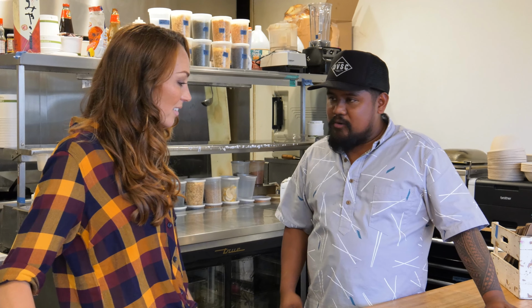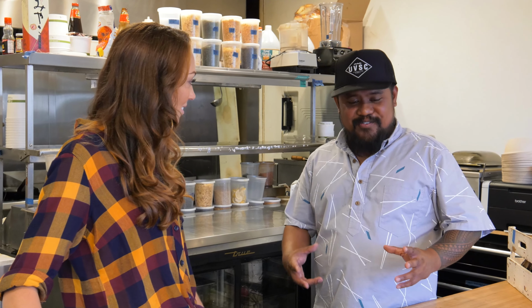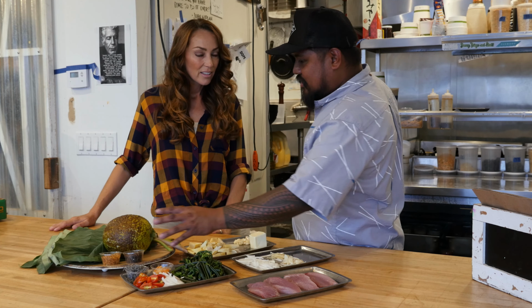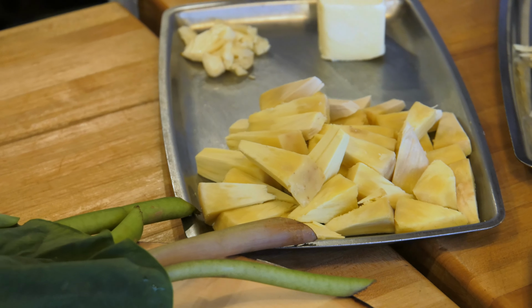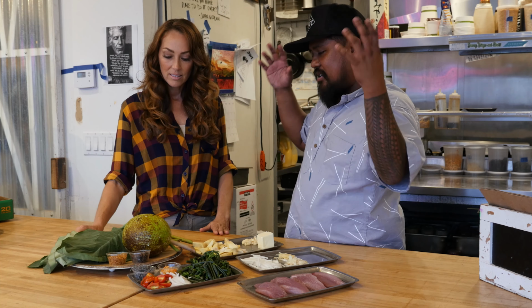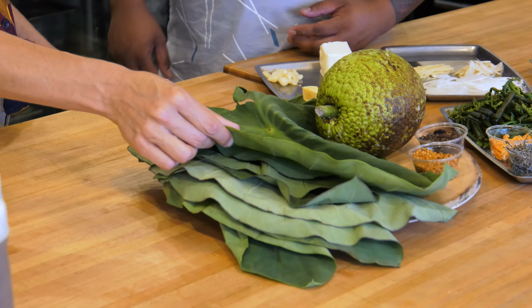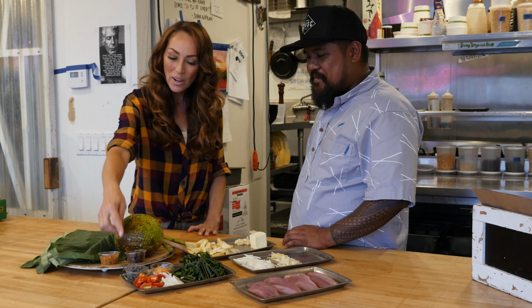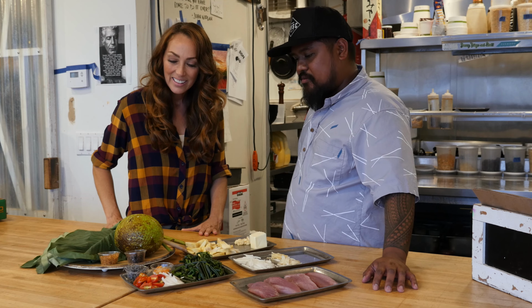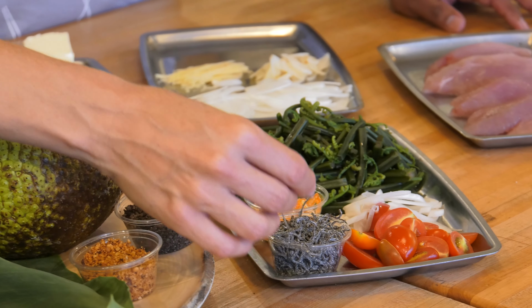Today we're going to showcase some locally caught ahi that we're going to pan roast, and then we've got some cool ingredients that I want to show you. Like, we're going to make some roasted breadfruit here. This is cut up, and then we steamed it a little just to get it cooked through. This is the taro leaf. You're gonna take these and it's gonna get boiled down in coconut milk, and it's gonna be nice and savory. What is that there? That is a little bit of shio fuki kombu, which is dried seaweed that's been flavored.